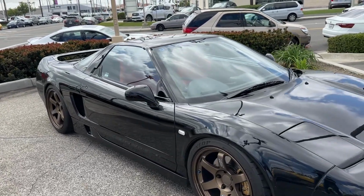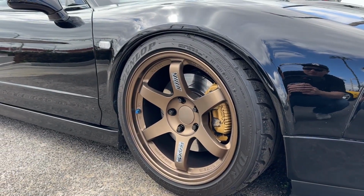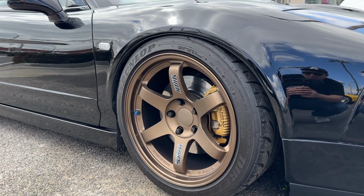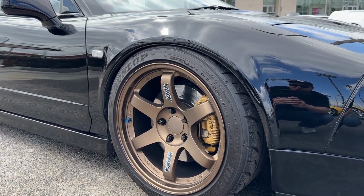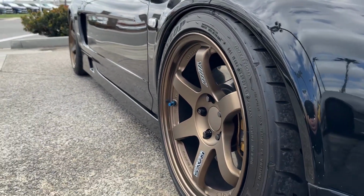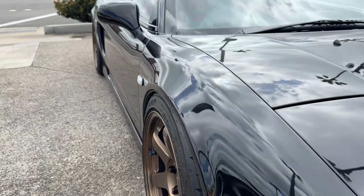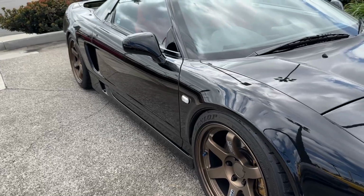Funny enough, but these are the ICB spec concave front end TEs, which are 17x9 plus 34. I believe they were the only ones to order those specs, so that's why it's called ICB spec. But really cool, really nice looking to see concave front and back.